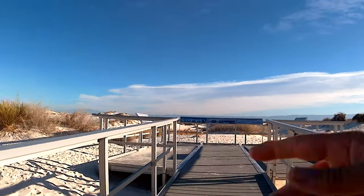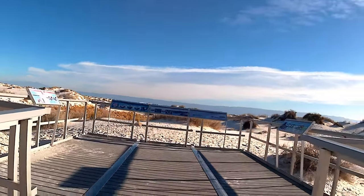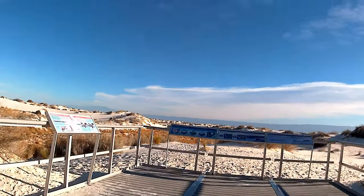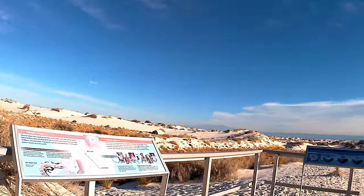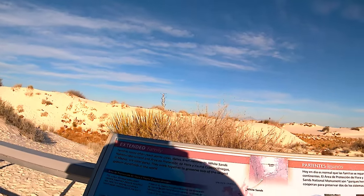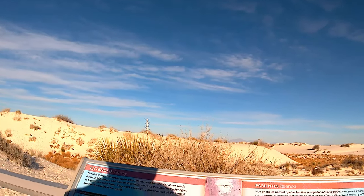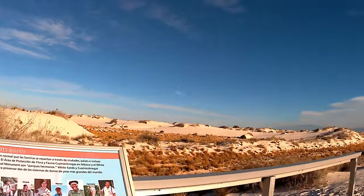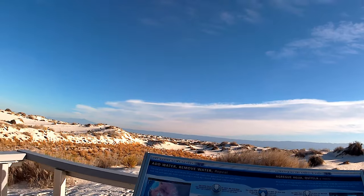I do know that's the Sacramento Mountains, just the end in front of us. That's one thing about Alamogordo: there's mountains behind Alamogordo and in front of Alamogordo on either side of this thing. It's the same mountains, but you can see all the information that you can get when you come here. Pretty fascinating, I think.